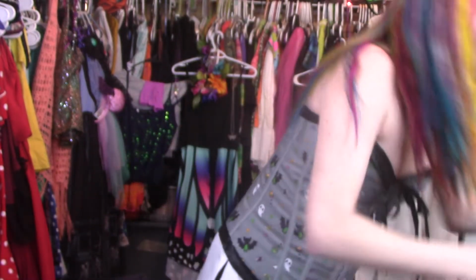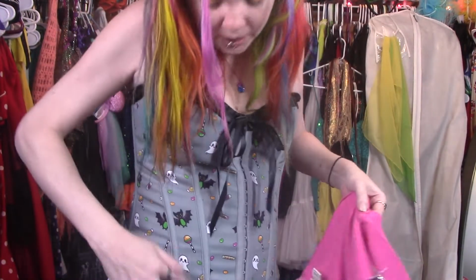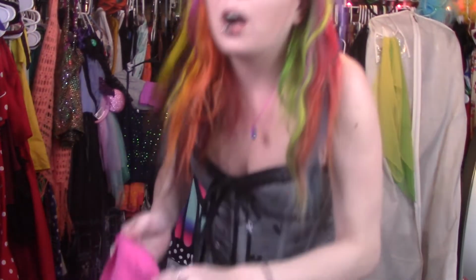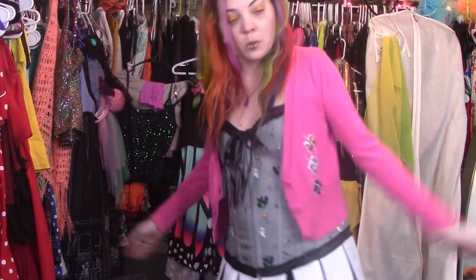If it was ever cold, I'd probably wear this cute little cardigan that I thrifted to bring in the pink from the candy and the kitty ears. It's so hot, bear with me. Just to give it a little bit more contrast and interest, and of course to stay warm.